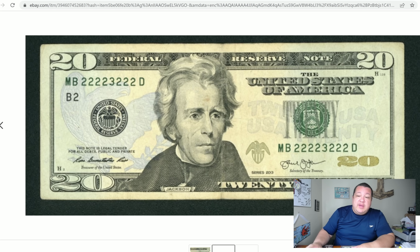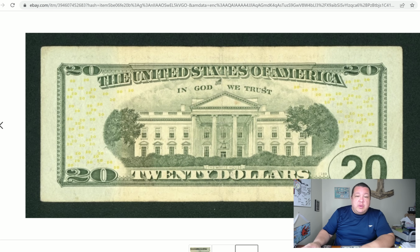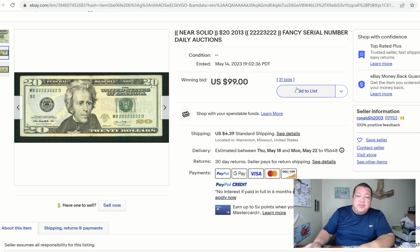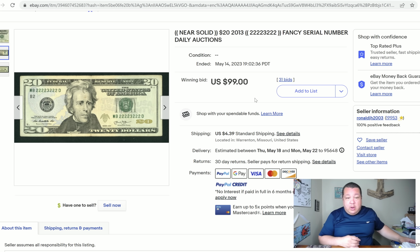Next one that we have here, we have a 7 of a kind twos. It's not 7 in a row because we have that 3 interrupter in the middle of the serial number, so it's just a 7 of a kind on a $20 bill. So we have a little bit higher denomination here on this one. It doesn't really make a ton of difference, and it's pretty well circulated. $99 right there, 31 bids. So yeah, that's pretty significant. Again, would I toss this back? Heck no. I would keep it, resell it, and reap the rewards of notes of this caliber on the secondary market.